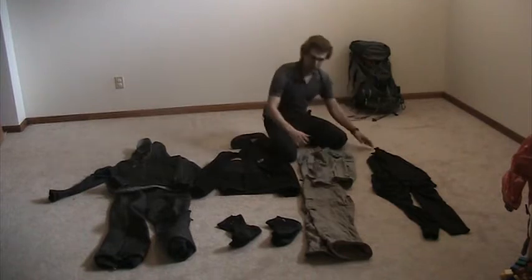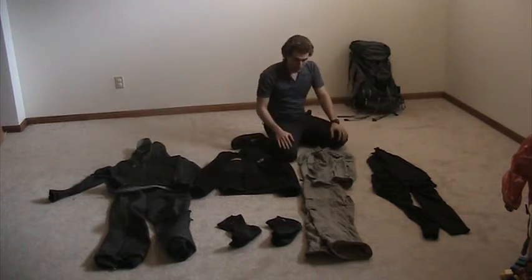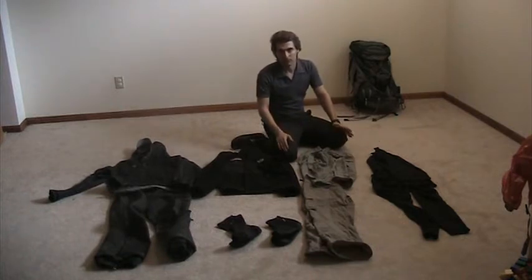For my good weather clothing, for my main primary, both of these are UPF 50, which is very important. They block 97 or more percent of all the UV radiation. Very important if you're going to be outside, if you're in any sort of desert situation, if you're just outside for long periods of time, even in the snow.